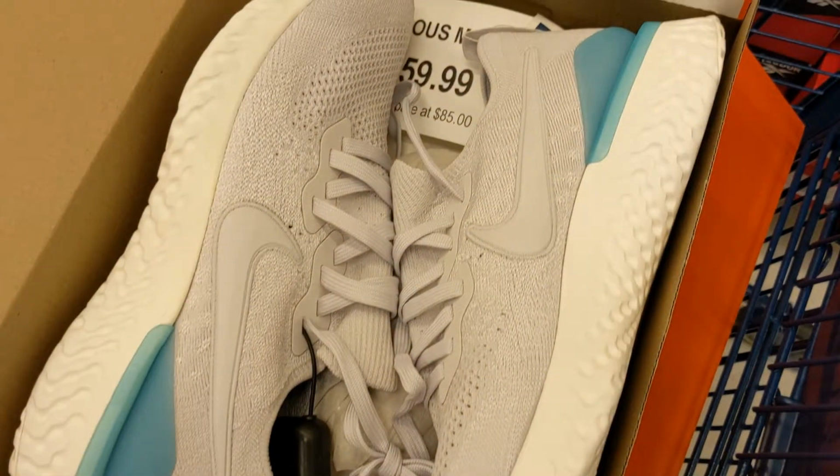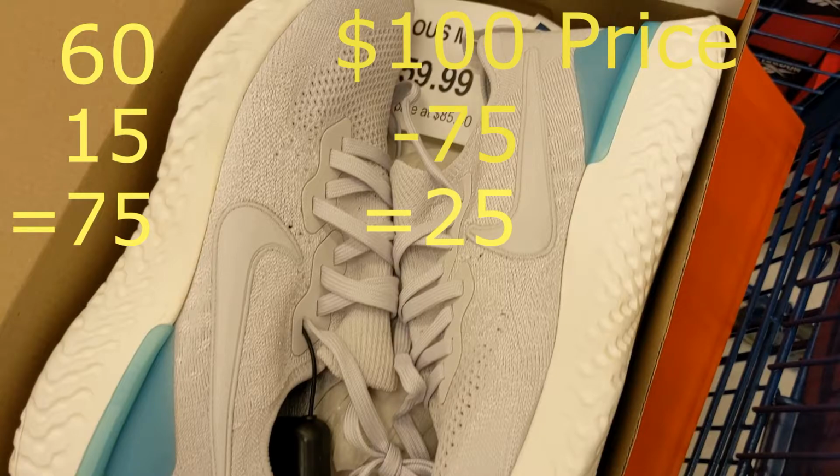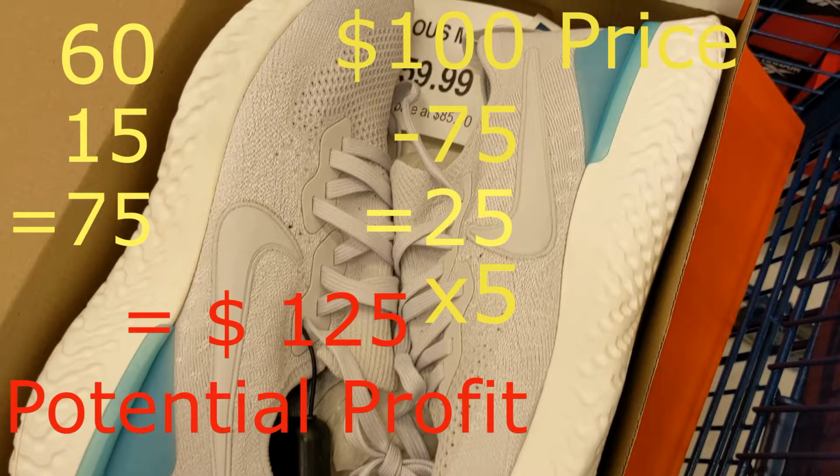These are Nike Epic React Flyknit 2 shoes. I bought these for $60. They should cost me about $15 to ship. Athletic shoes on eBay that are over $100 don't have any fees, so there's no fees there. So it cost me a total of $75 to get this item out to my customers. So that means I'm going to net about $25 profit per pair of shoes. There were 7 pairs of shoes, but 2 of them were display models that didn't look very good, so I only picked up 5 pairs, but it was a total of $125 profit.